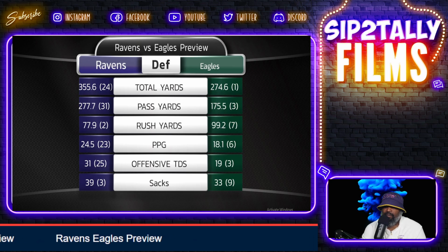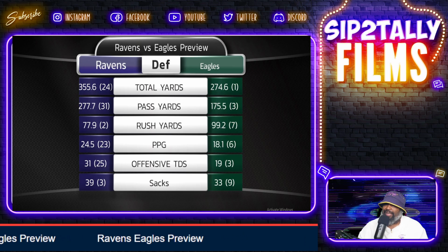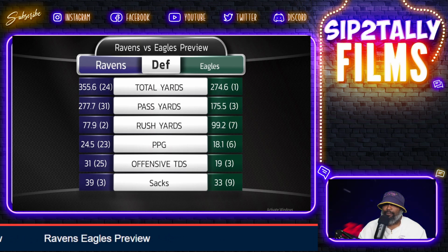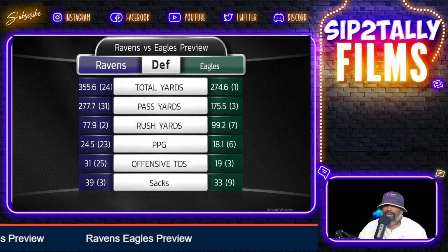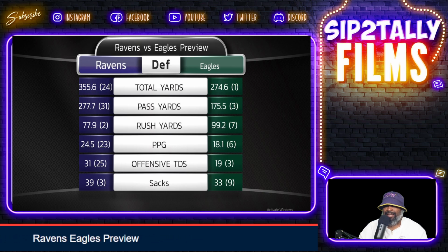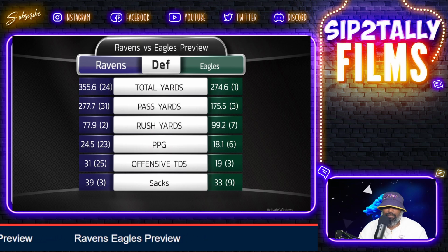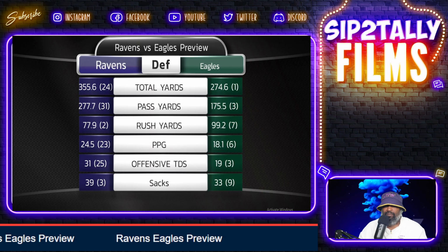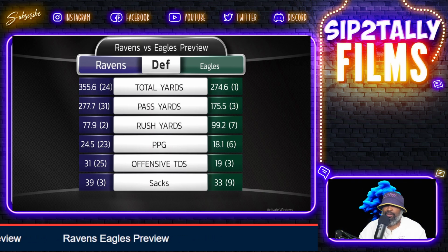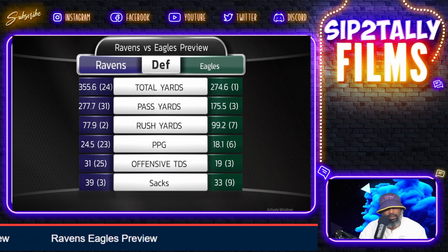274.6. Passing yards. Now, keep in mind, the number is going down, but the number was so high, that's why we're still 31st. We're out of that last spot. But remember, a couple weeks ago, that number was 299. Now it's 277. If we can get that thing down to 220-ish, I think we're going to be all right. Now, it's going to be tough to get it down to 220 with 5 games left. But just keep working.